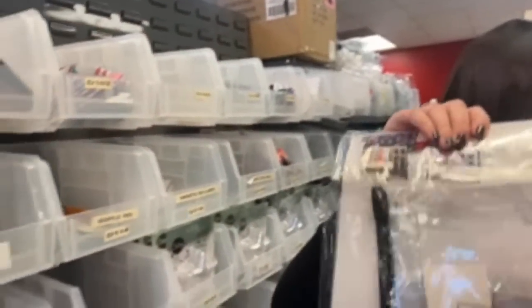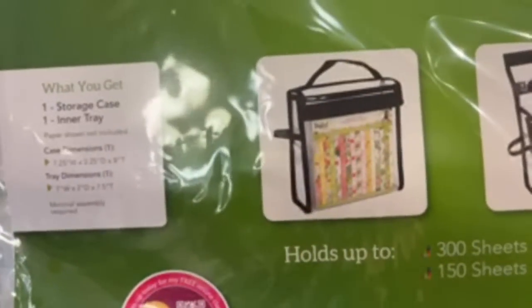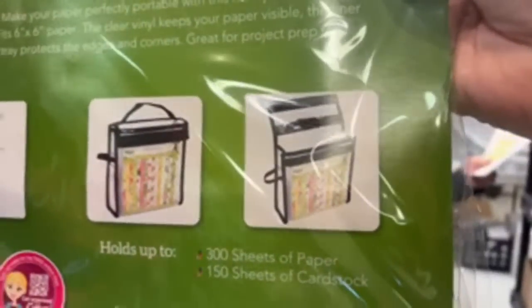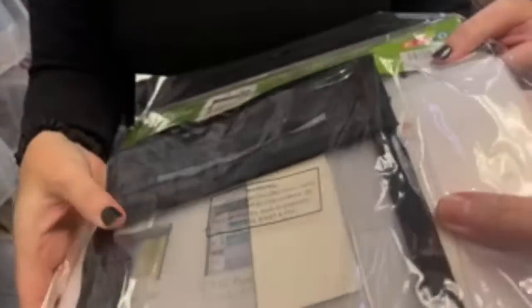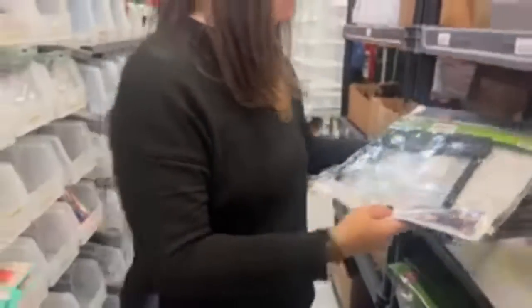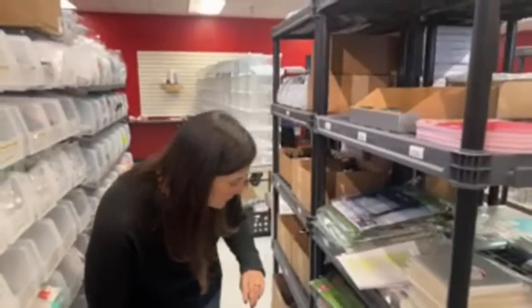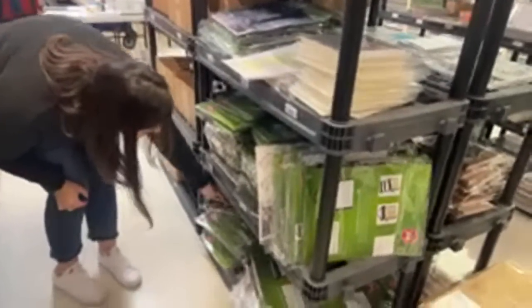Oh, the storage. The 6x6 taker. Now, here's the deal. This looks like this, and the reason it does is because it has this little plastic insert that makes it pop up. Let me show you. Can you hold that for me? So, this is the little zipper bag. But behind it, which is hard to see, there's a plastic piece in there. That's why this is bigger than 6x6. This piece back here folds up and goes inside and gives it body. See how it does? It gives it body, so it's not just flopping around in the bag. It has like a holder for your 6x6. They really are good, especially if you crop. If you travel, they're great. We have the 5x7 as well. So we have the 6x6 and the 5x7.